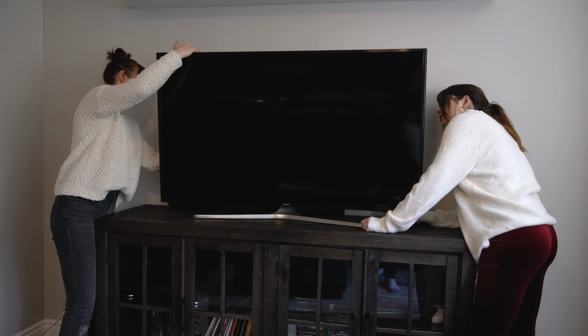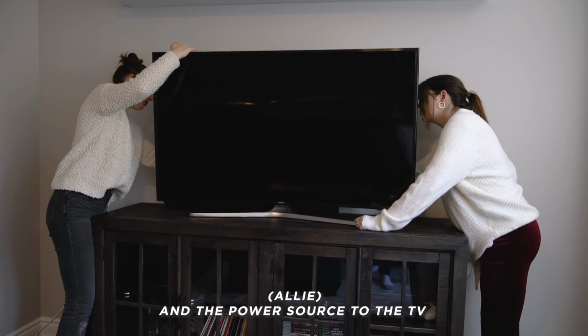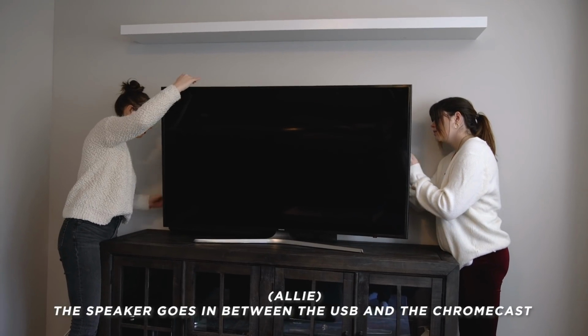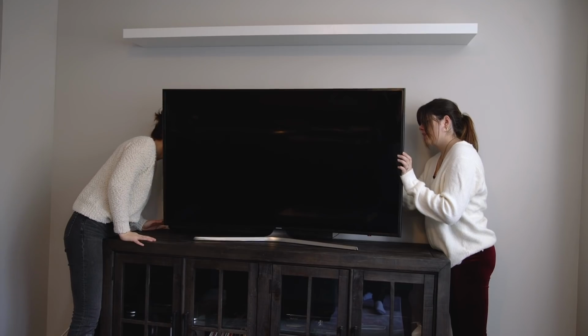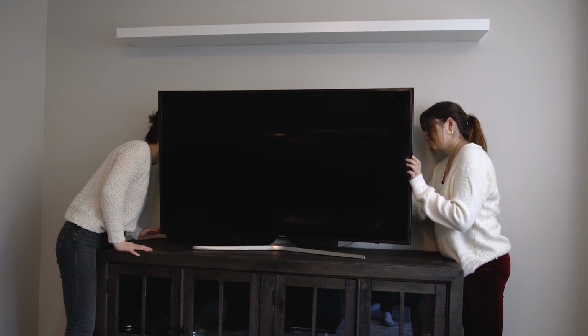Kent needs to get plugged back in. Was it just the speaker and the power source? Speaker is in between the USB and the Chromecast, so I might have to unplug Chromecast. Chromecast doesn't have to get plugged in? No, just plugged into the TV. What is this? Futuristic.